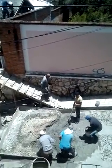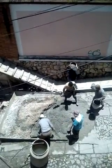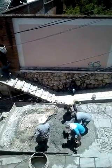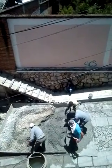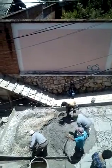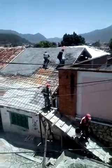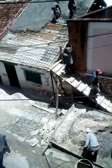Wednesday, July 11th, 2018. We're looking at a construction crew in San Cristobal de las Casas, Chiapas, Mexico. And this crew is putting concrete on a roof. And you can see the process. They actually have shut down the street.